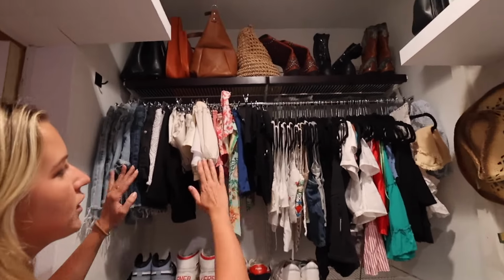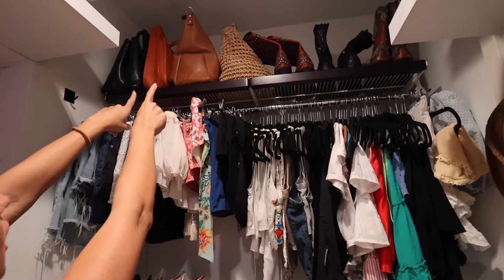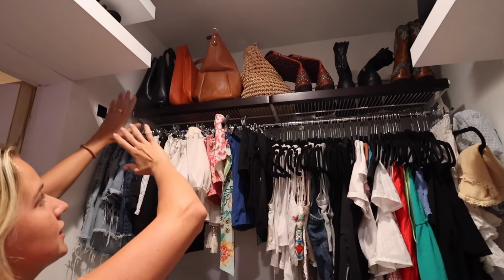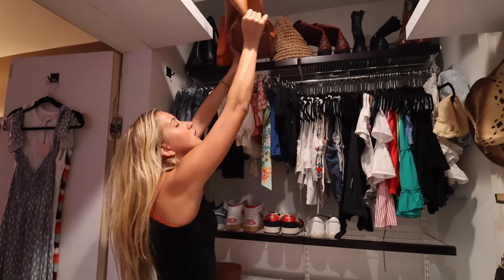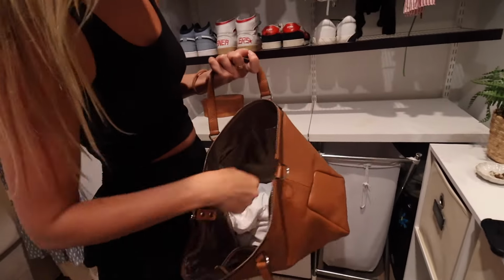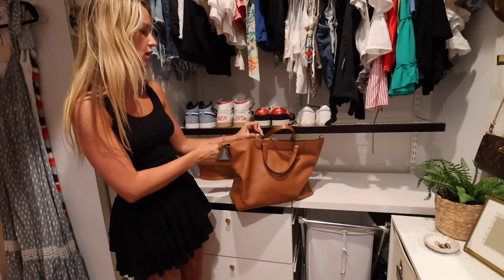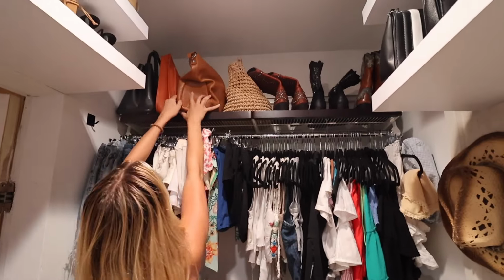And then we rearranged the hanging a little bit so it looks a little bit better, and then on top were all my big, floppy, bulky purses. I didn't know where to put them, but we had this extra space up here, so they wouldn't look all floppy. We actually filled them with the bags that they came in. So I have a ton of little tiny mini fabric bags that I can use for travel, and it also keeps my purses upright and looking nice.